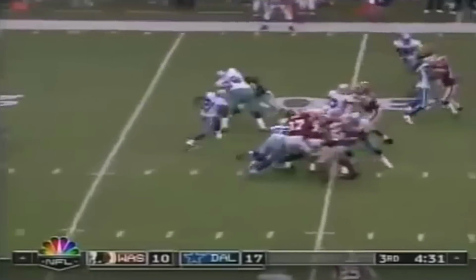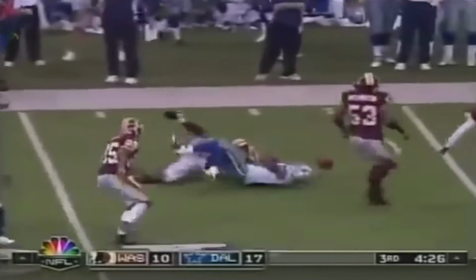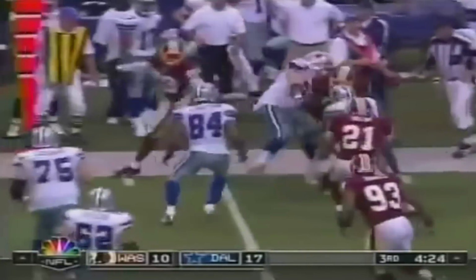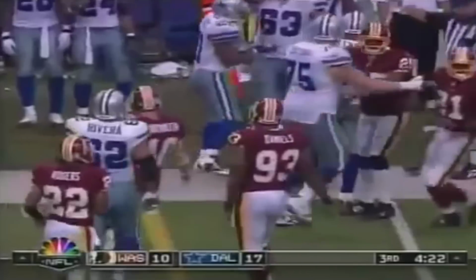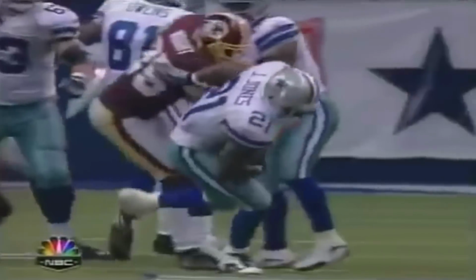Bledsoe hands it off to Julius Jones across the 30, still on his feet, spins off the tackle, and tackled by Sean Taylor. Fumble on the play, and the Redskins get it. Marcus Washington with possession, the first turnover of the season, and it is a big one.